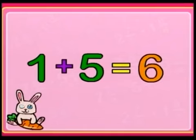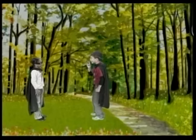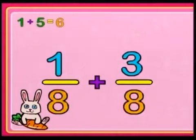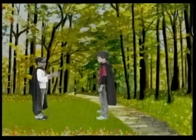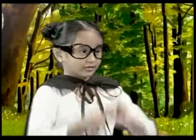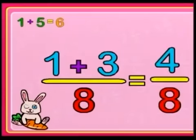Good, now let's look at the two fractions, 1/8 and 3/8. Do you see anything similar in the two fractions? Yes, both have a common denominator, 8. Very good. Remember, Nick, if the denominator is the same, then all we need to do is add the numerators together. So, 1 plus 3 equals 4.